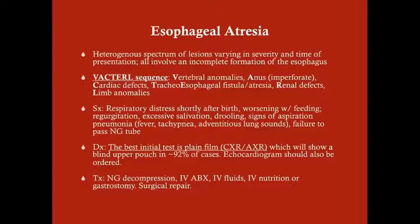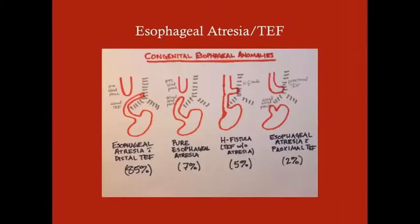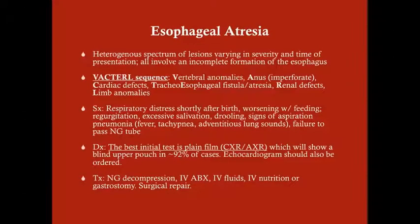Excessive salivation. So everybody salivates. And so when you salivate, what normally happens to the saliva? It goes down your throat, and it goes down your esophagus and into your stomach. Well, who can't do that? Babies who have these blind pouches. And so they're going to have excessive salivation. It's not really excessive salivation. It's normal salivation, but they can't swallow their saliva, so it just comes out their mouth. So it looks like they're salivating excessively, and so it looks like drooling.